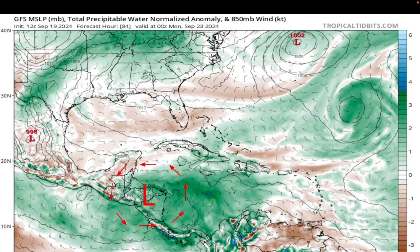The models are all over the place right now, and we'll go over some of what they're showing in a few minutes. But it is likely that we'll see some type of tropical cyclone form from a piece of vorticity from the Central American gyre. In terms of track and strength, it's up in the air, and it won't be a while until we get a tropical low pressure within one of these vorticity areas.